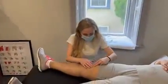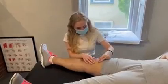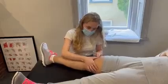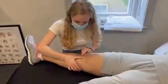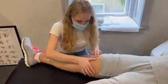Okay, so first I'll assess how the scar is moving. So for this patient, we have a little bit less movement up here at the top. And then we'll see down here, it's a little bit more stuck to the underlying surfaces. So I'm gonna use this assessment to decide where I wanna work.